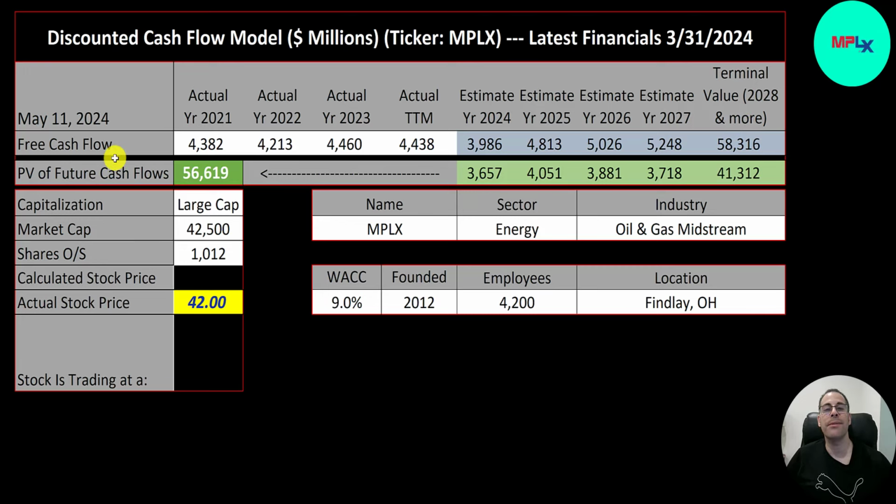We get a value of the company of $57 billion. We divide that by 1 billion shares. And we get a calculated stock price of $56. They're trading at $42, so they're trading at a 25% discount. It's a buy according to the model.